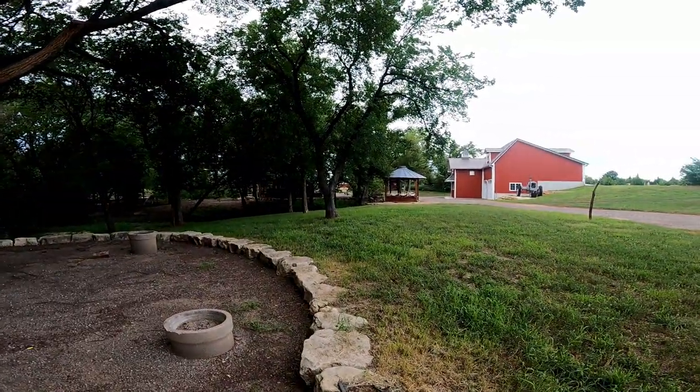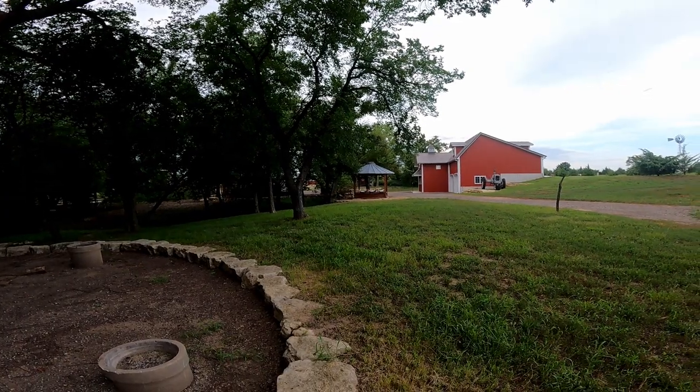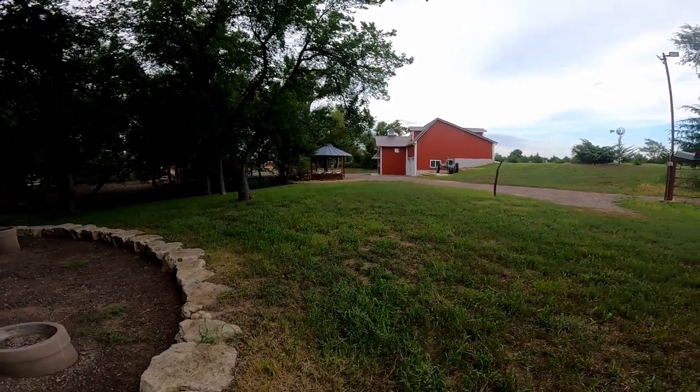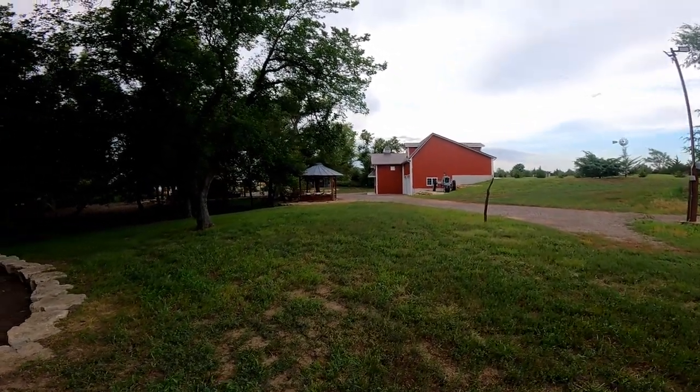You know, that's a good idea. Get a little tent and we could put it up in this little area. Even two of them maybe. That would work pretty good.